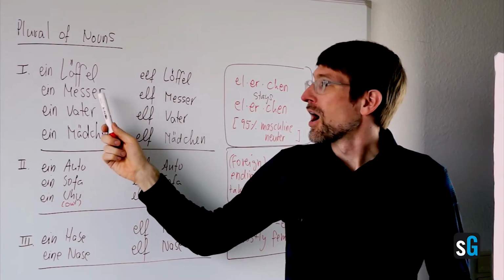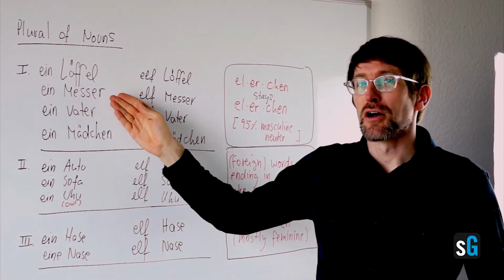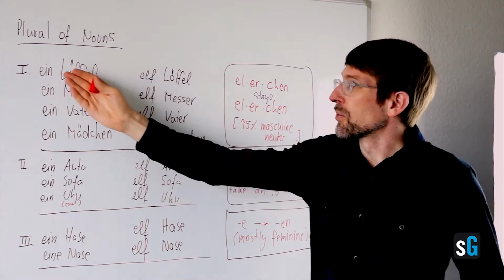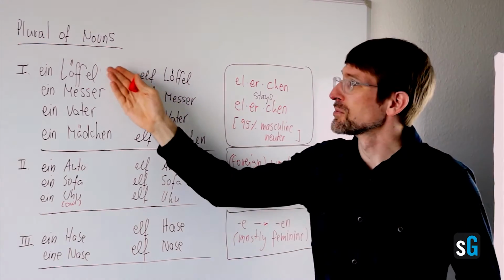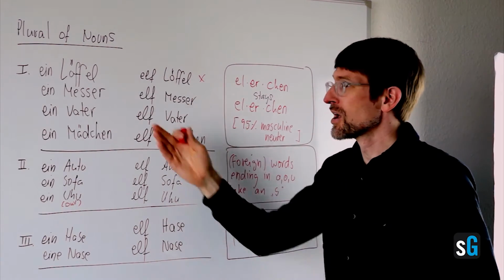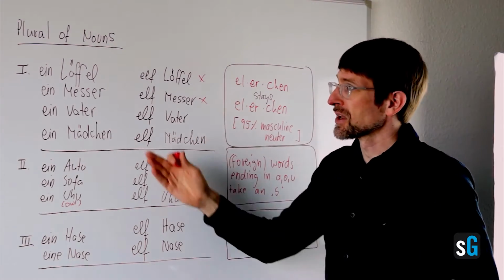Ein Löffel, ein Messer, ein Vater, ein Mädchen: spoon, knife, father and girl. They are like this in the plural. 1 spoon, 11 spoons in English, but in German, ein Löffel, 11 Löffel. So there's nothing here. Löffel stays Löffel. The same with Messer, we don't have to add anything.